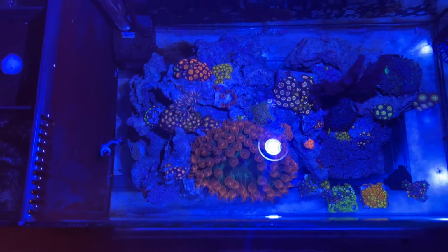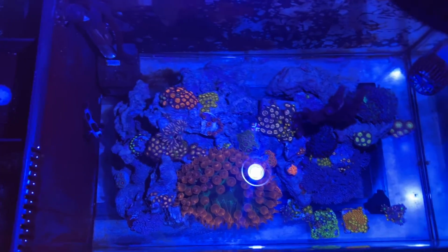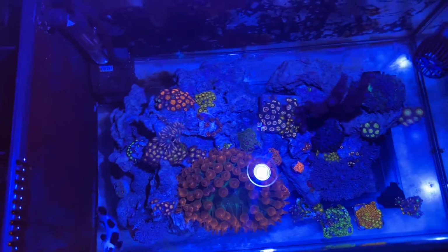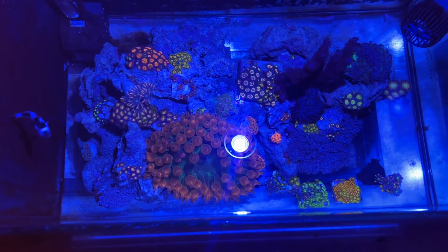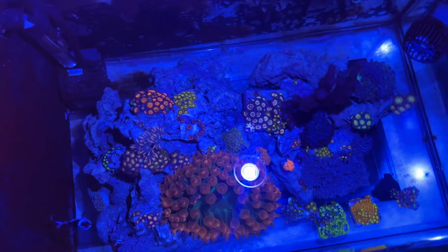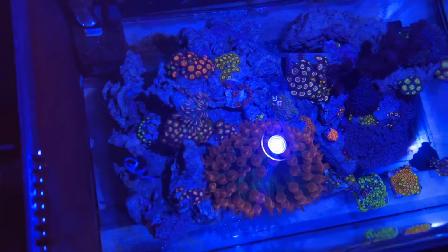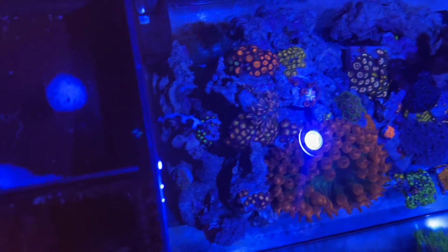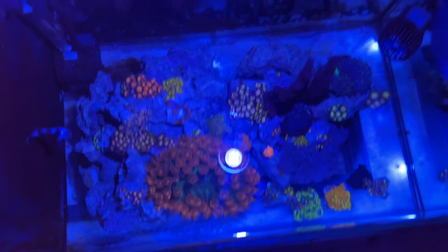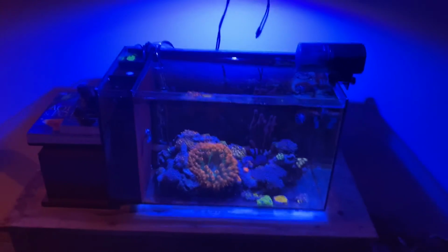You start going for SPS and you start creating water conditions that seem not to really be that great for Zoas. And of course, in this tank, if I tried to put an SPS in here, I'm not dosing it, so it wouldn't last too long probably. It will certainly change colors. So anyhow, just a little update, nothing too fancy, but a fun little tank.